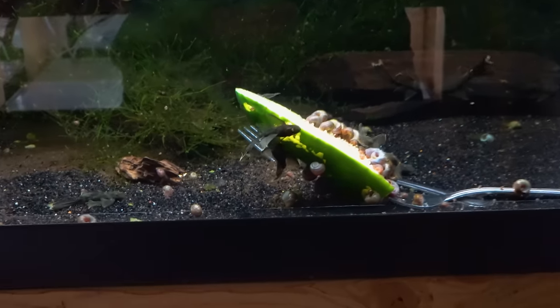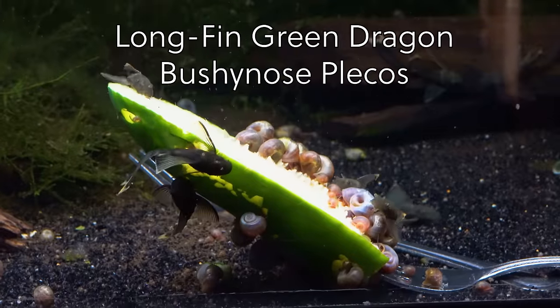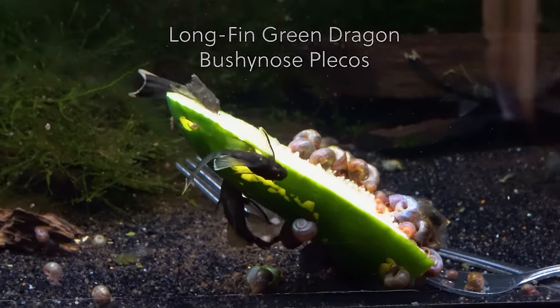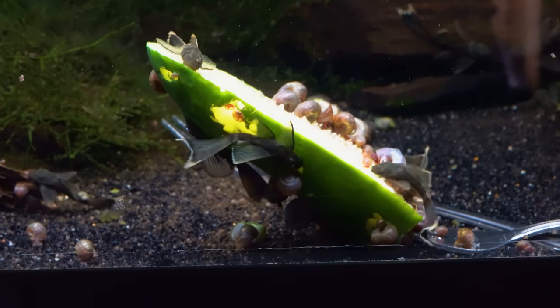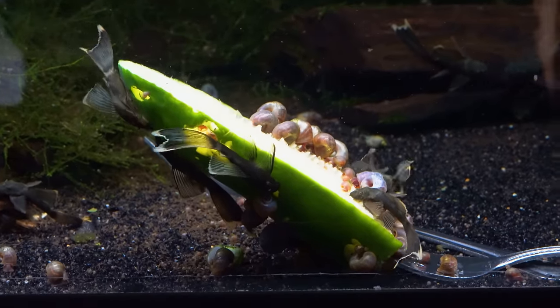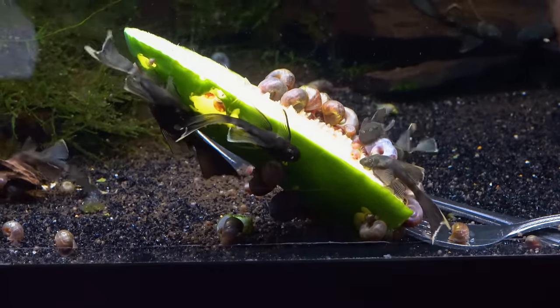All right, these were not in the unboxing. These are the longfin green dragon bushy-nosed plecos. They were bred by Johnny, who works here at dancefish.com. He bred these at his house, and they're for sale now on our website. So, not one you would have seen in the unboxing, but still a neat little fish that is now available here at dancefish.com. Look at him go on that zucchini.